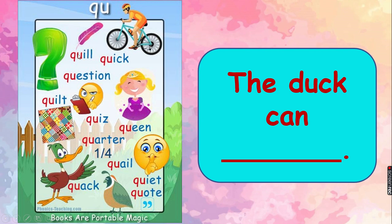Say it with me. Quill. Quick. Question. Quilt. Quiz. Queen. Quarter. One fourth of a whole is called a quarter. This bird is called a quail. Quail. This means quiet. Shh, quiet. This punctuation mark is a quotation mark, and we use it when we say a quote. When we quote, we use quotation marks. Quote. And what sound does a duck make? Yes, ducks make the sound quack.